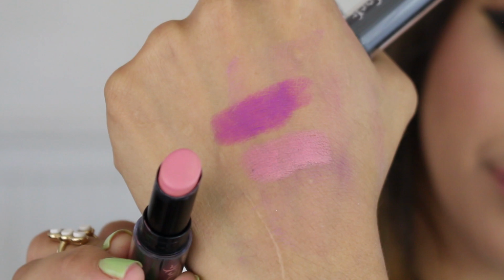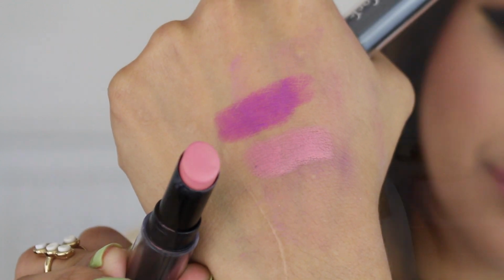So I have 3 of them, but I can't find my deep dark red, but these are the 2 that I found here. This one here is called Charming, which is in my favorite nude lips, because this one's kind of like that pinky nude, which will look stunning on someone with fair skin, but just looks like really light pink on my type of skin tone.